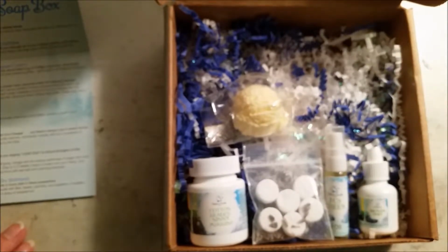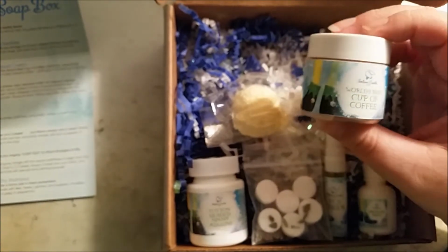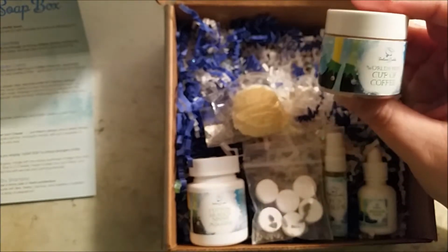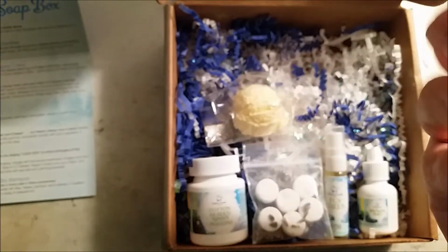So we've got the World's Best Cup of Coffee whipped cream, which I am still smelling on my hands and has ruined pretty much everything else for me because it smells like Sunday brunch or weekend breakfast or whatever. It smells like waffles with real maple syrup and coffee, and that's like my favorite, so I'm gonna enjoy using the heck out of that.